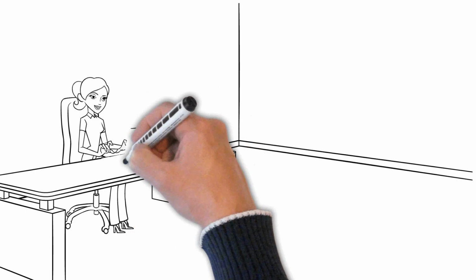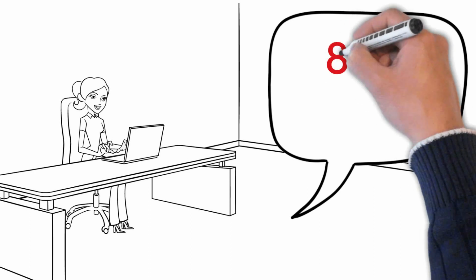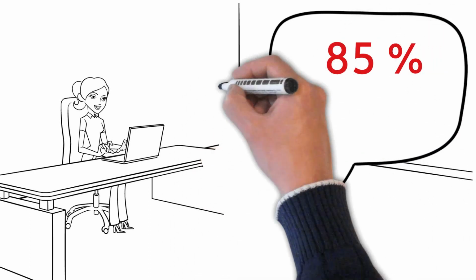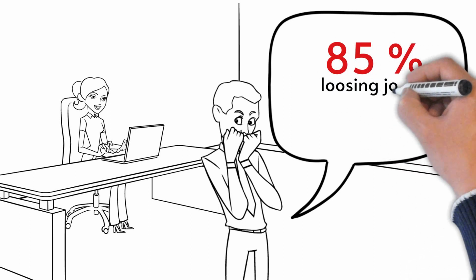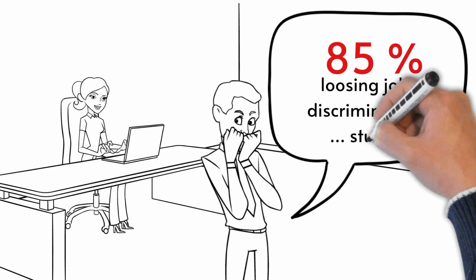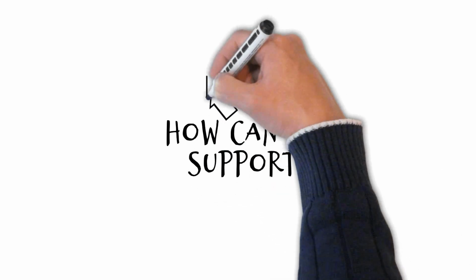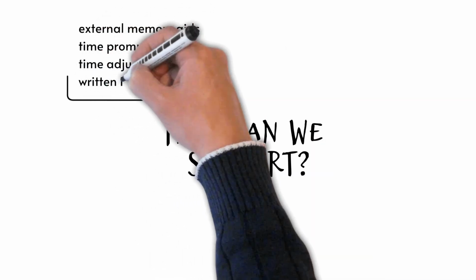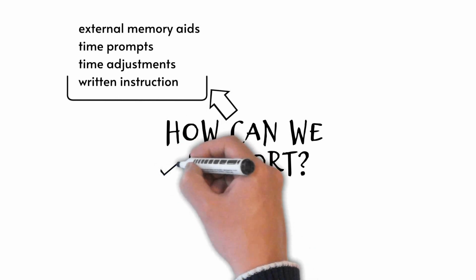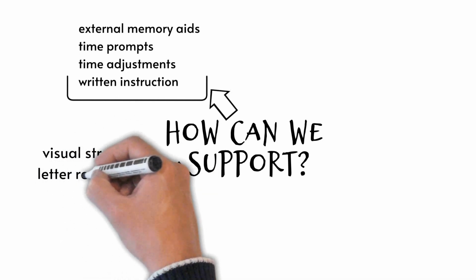Adding to this, adults with dyslexia tend not to disclose their diagnosis. One study found that 85% of adults with dyslexia who had adjustments in higher education did not reveal their dyslexia to their employer. Why? Reasons given include fear of losing their job, fear of discrimination, and being thought stupid. So how can we support adults with dyslexia? External memory aids and time prompts could decrease the likelihood of task failure, and time adjustments and written instructions can reduce cognitive load.